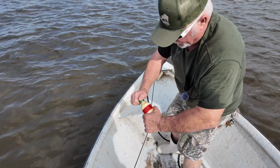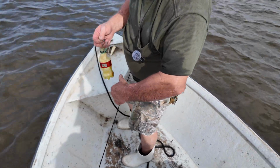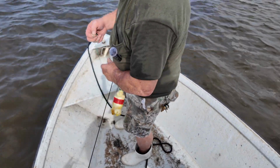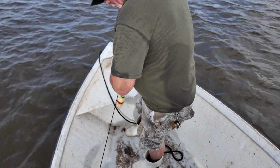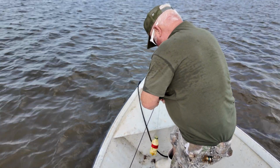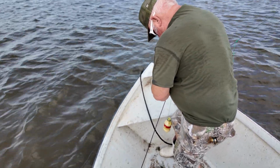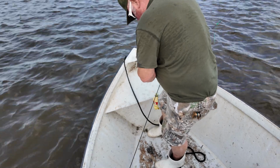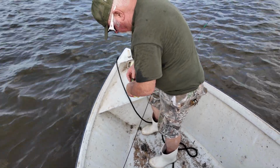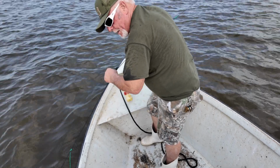If you noticed, I fill my floats, so to speak. All it is is a Coke bottle or a Gatorade bottle, whatever, with styrofoam. If a boat comes flying through here and don't see it, and the prop hits it, they'll cut a hole in it, accidentally, but it happens, and the bottle sinks. But with styrofoam in it, it won't sink.